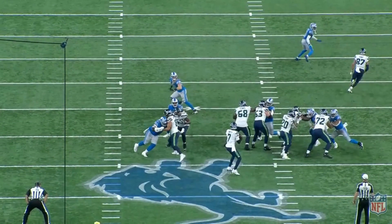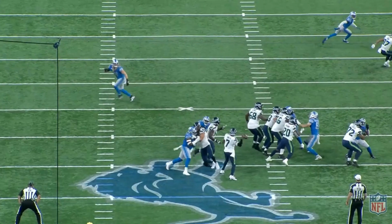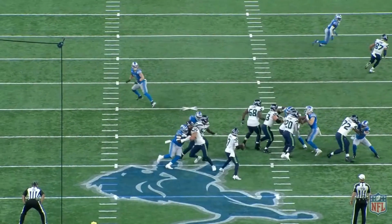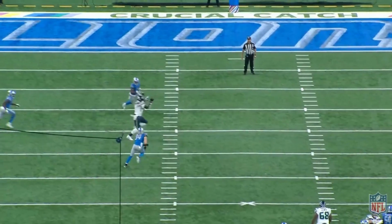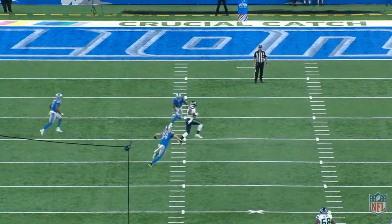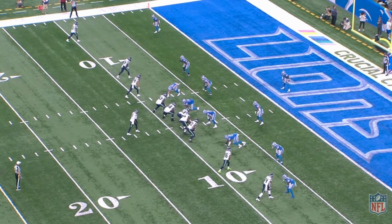That's not an easy throw. There's someone right in his lap. He's got all his cleats in the ground, just a rotational flick. He can't even get through that throw. And that's a dime. Look at the ball control. Where does it hit him? Right on his face. That is outstanding.